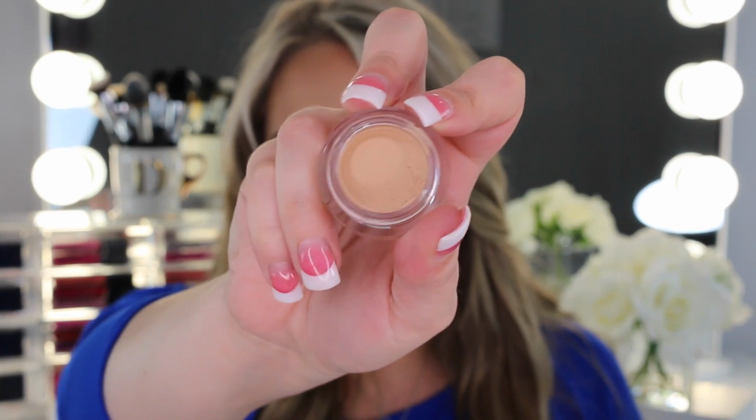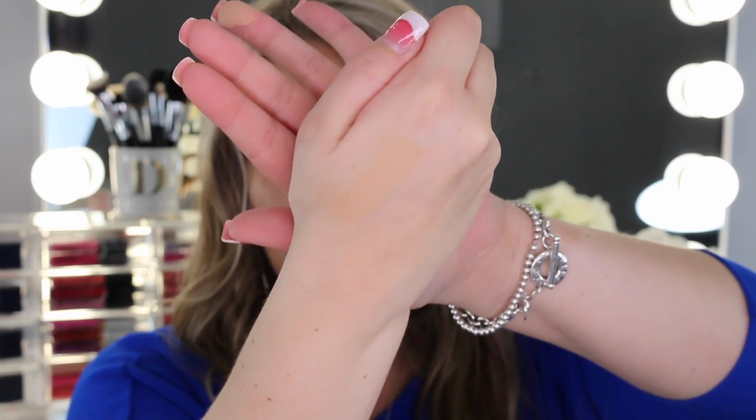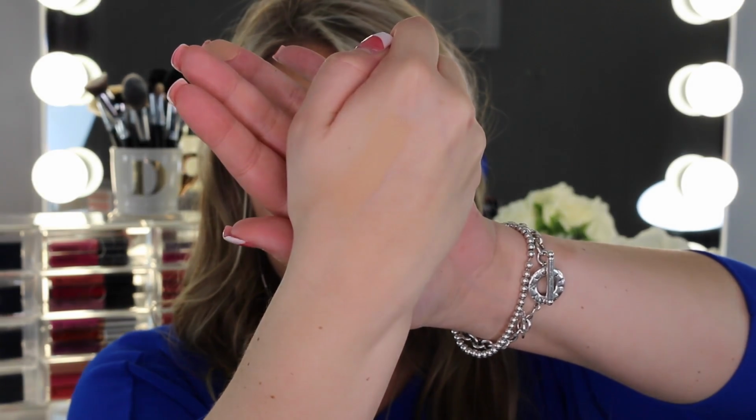I did get the color Custard because that's what I wore in the other concealer that they came out with, and I do really like the shade. As you can see, it's super full coverage, and I'll swipe it on my hand so you guys can see. So there's that shade swatch, but again, that's the color Custard.